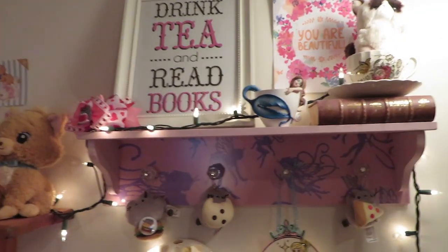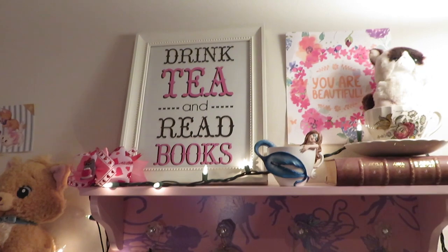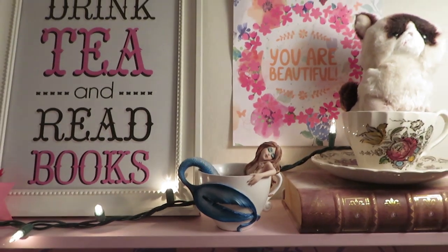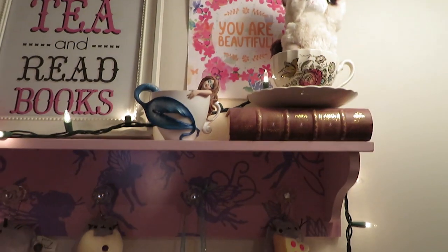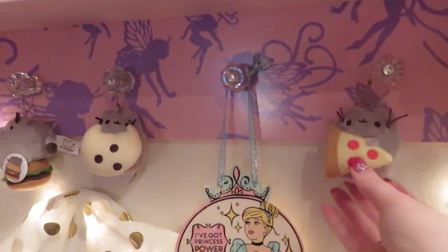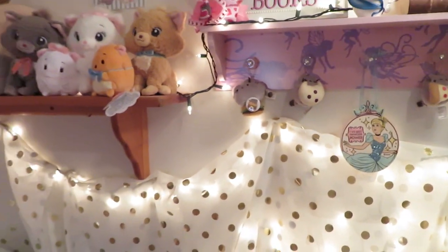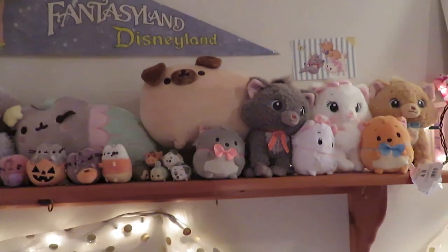Our first little shelf here is my drink, tea, and read bookshelf, and I have this lovely mermaid who's taking a bath in a cup of tea, and Grumpy Cat, who is beautiful. Down here we have some random Pusheen blind boxes from the first series, and then let's come to our first big shelf above the play bed.